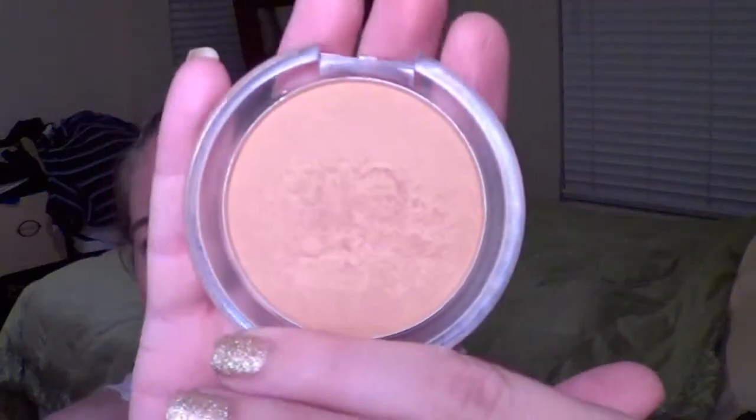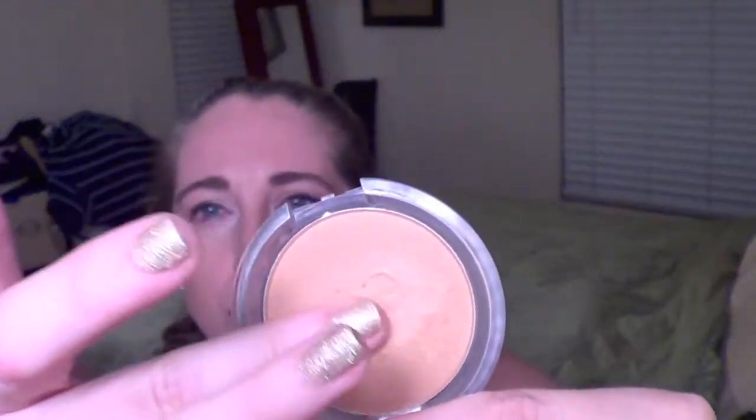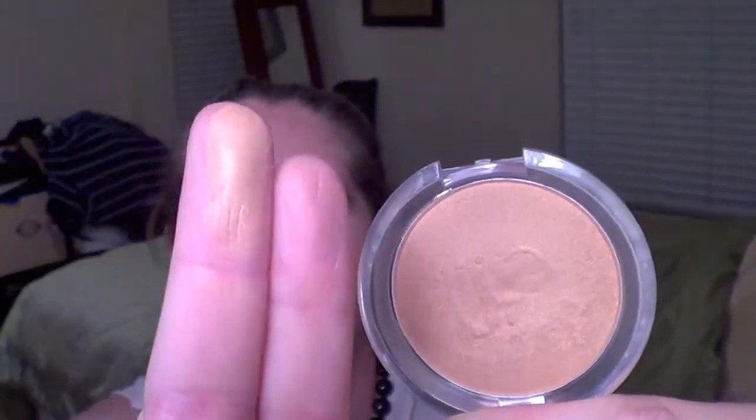It smells gorgeous. It's beautifully packaged. This doesn't have a smell. It's not necessarily got any fancy packaging, but I do think the tone and the consistency, the color are very, very similar. It's a super, super soft and creamy bronzer.